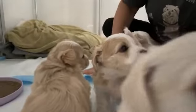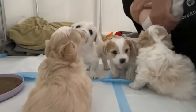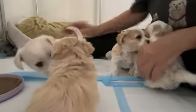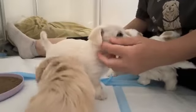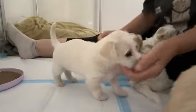Let's see. I know they're looking. It's so interesting. Oh no, you didn't turn off the Facebook. I thought they turned off the Facebook. These guys are getting to that age where they're super curious about everything, and they're trying to make eye contact now. They're playing with each other, and they're starting to wrestle.